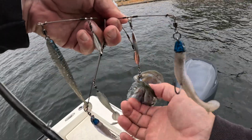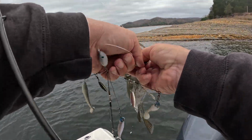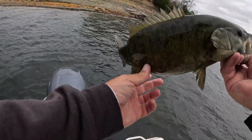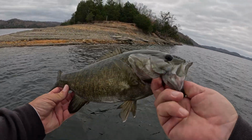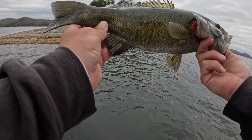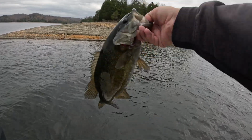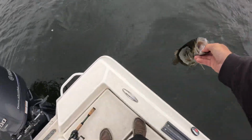Oh, he choked it. Choked it and got one in the belly. That's pretty typical. Woo. So much fun. Look at the markings on that dude. Darker one. Cool. And they pull. It's always shocking when you hook those, when you hook smallies, how hard they pull.